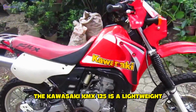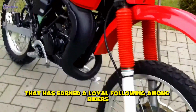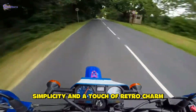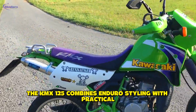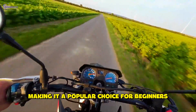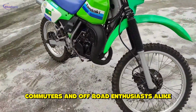The Kawasaki KMX125 is a lightweight dual-purpose motorcycle that has earned a loyal following among riders who appreciate versatility, simplicity, and a touch of retro charm. Originally produced during the late 1980s and 1990s, the KMX125 combines enduro styling with practical everyday usability, making it a popular choice for beginners, commuters, and off-road enthusiasts alike.